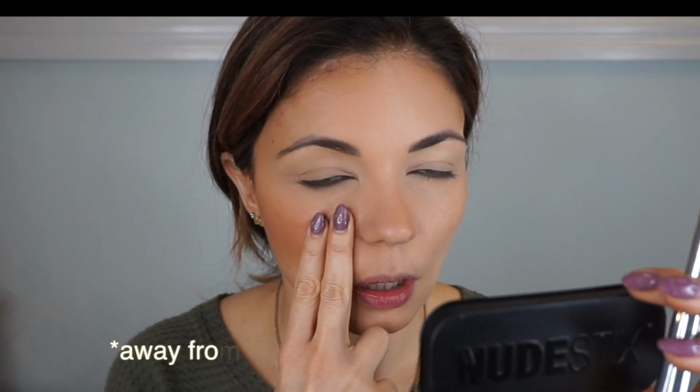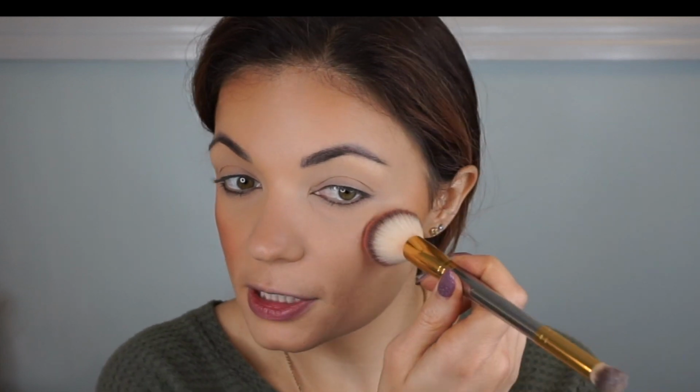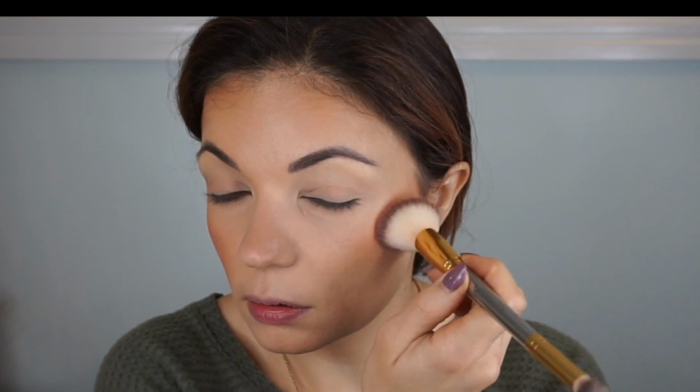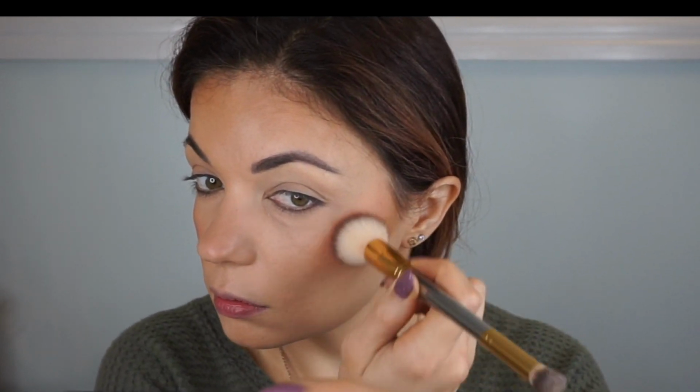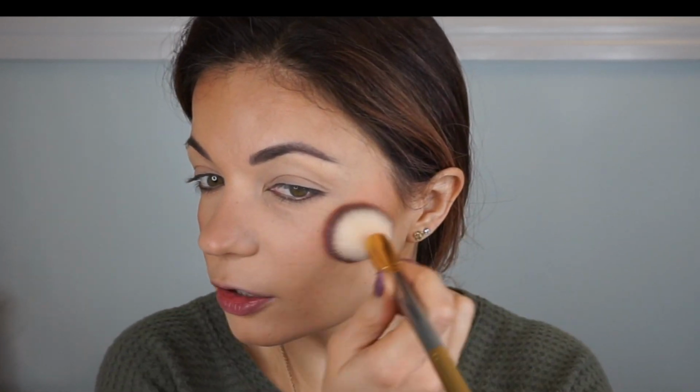So I usually say you want two fingers away from your cheek. That's how far out you want to start, and usually you want to apply a little higher on the face. So I'm going to keep my face neutral and just tap a little bit of blush higher on the cheek. And again, just applying this a little bit more than average, just so you guys can really see the difference.